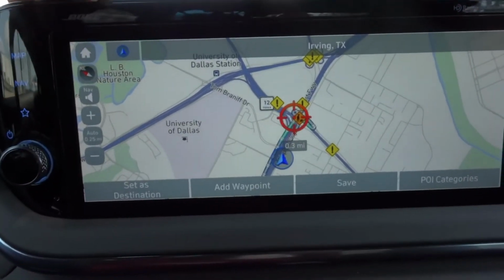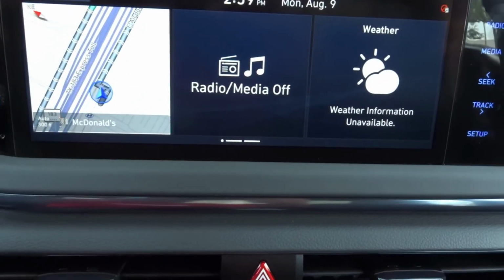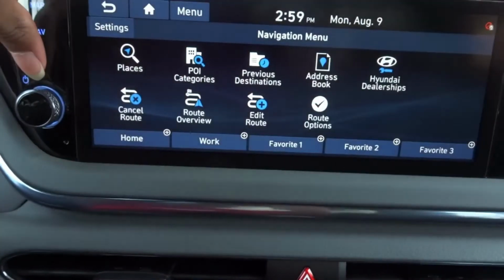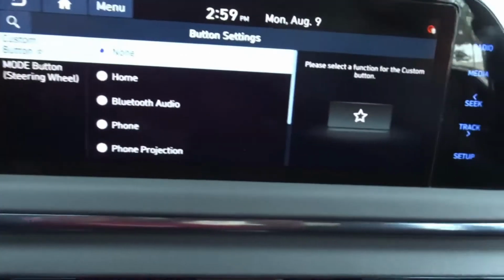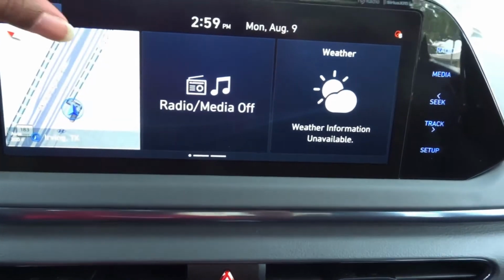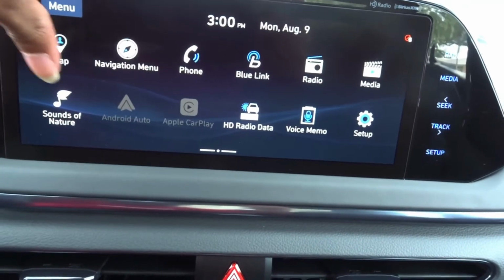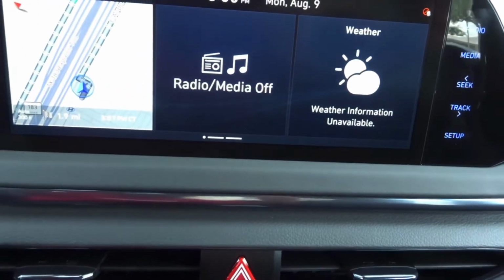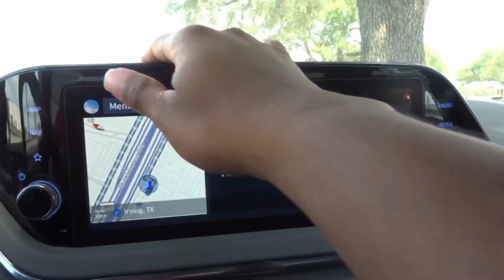Other than that, you have your other traditional things. You have your media control. You have Apple CarPlay, Android Auto. It's not wireless in this vehicle. They gave you a favorites button. There is no favorites button on this steering wheel like in the Genesis products. But it's very easy to use, very sensitive to the touch. Of course, you have your sounds of nature, just like every other Hyundai, Genesis, and newer Kia products. So I'm not going to go too much into that system.